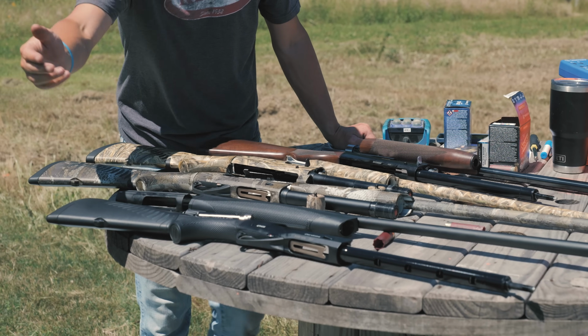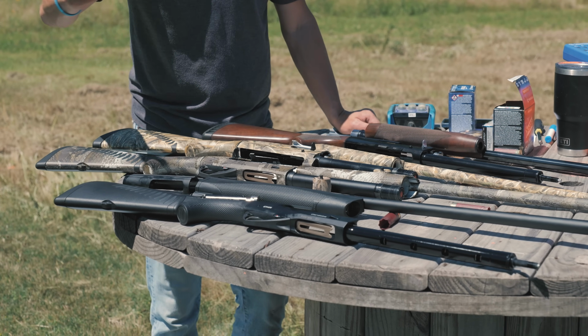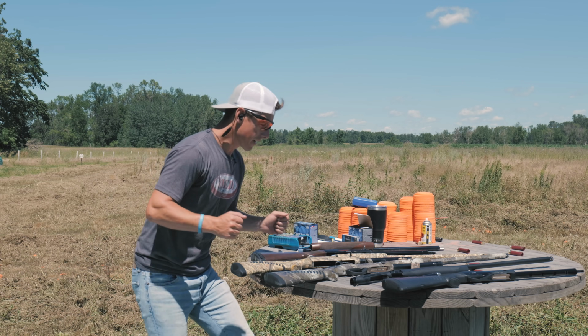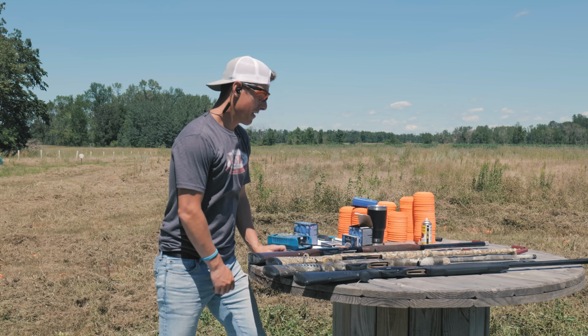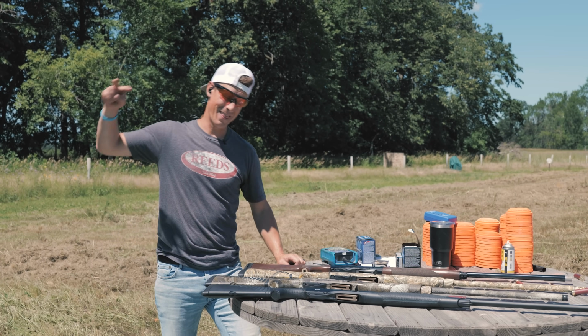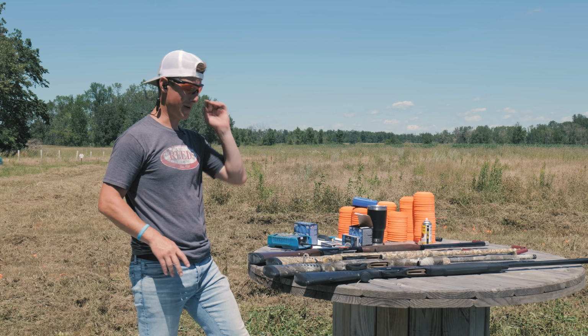Super Black Eagle 3 and the Ethos Cordoba Best break apart super quickly, as you can see. Now let's put them back together on the clock. Ready, set, go. Boom, just like that, they're back together. Look at these guns, how they break down. They're inertia guns, they're simple. But these two are by far the simplest guns to take apart and put back together.